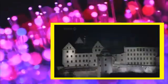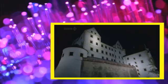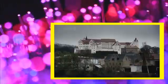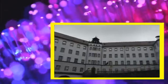Hammond's mood wasn't improved when he found out where we'd be staying the night. You've got to be kidding. Yep, Colditz is now a hotel. The next morning, James and Richard checked out in the traditional fashion.